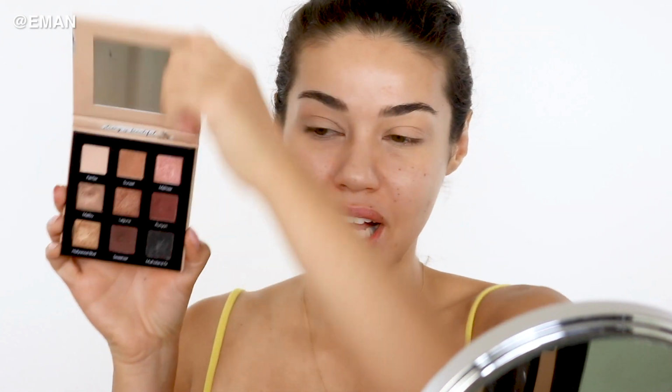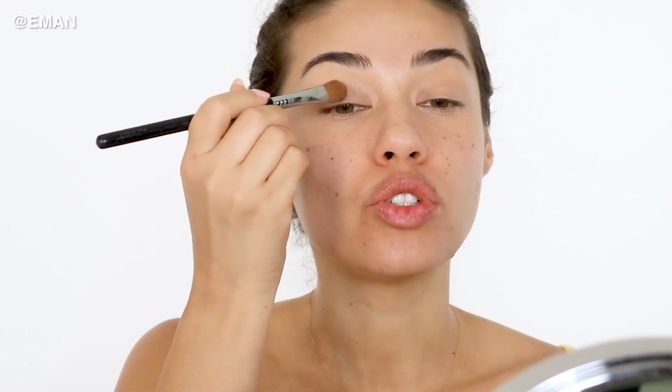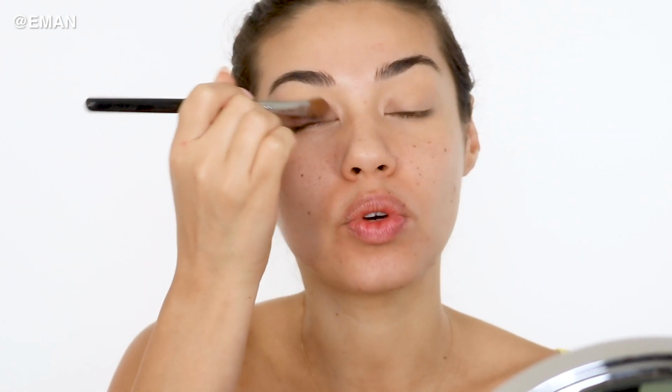Okay, so the first color that I am going to be using from the palette, and I'm sorry my palette is a little bit worn out because I've been using it almost every single day, is the shade Sweetser, which is this dark brown. It's a little bit more of a neutral undertone, so it's not as red. I'm taking a nice flat eyeshadow brush. I'm going to pack this color on, starting from my lash line, and I'm working this all the way up to the crease. So I really love the tone of this brown.